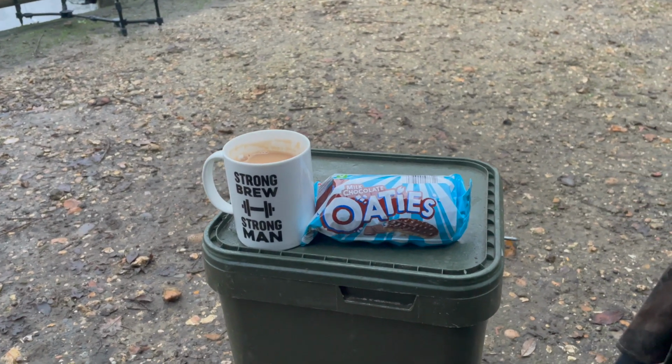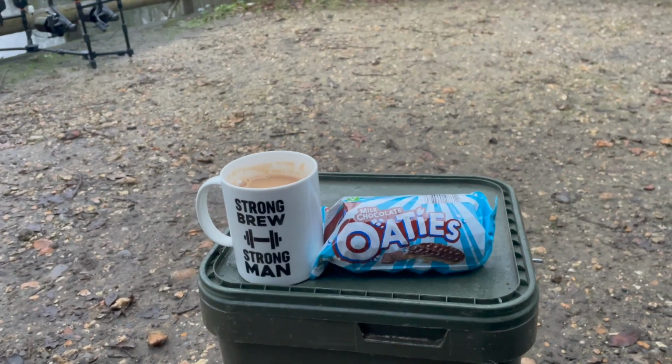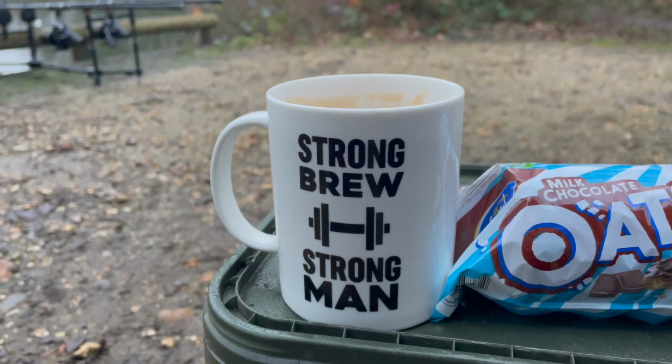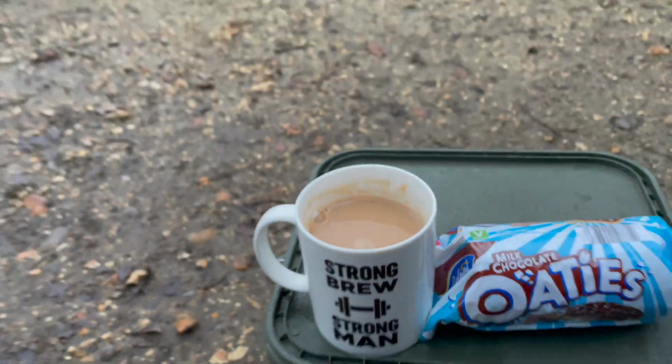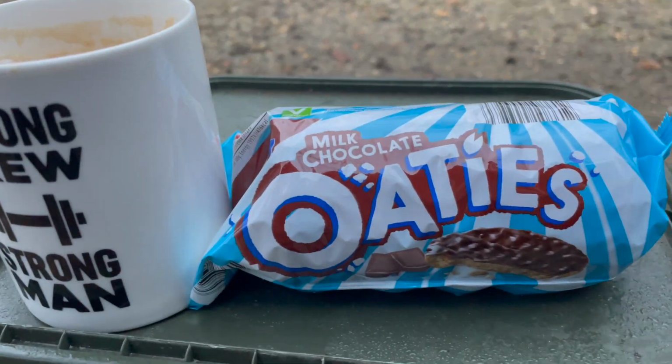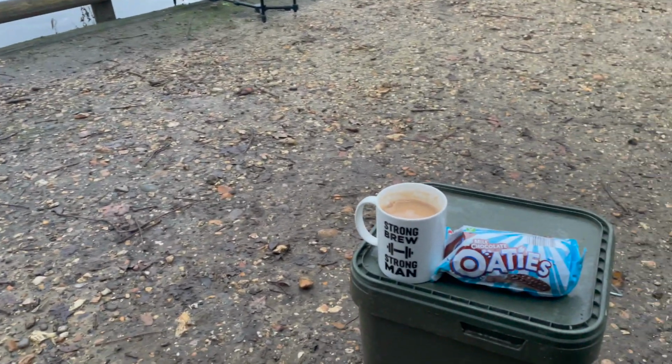Oh yeah, very first cup of tea on the bank this year. However, forgot my mug, so strong brew, strong man. It's not that strong. Going down with a milk chocolate oatie. Come on.